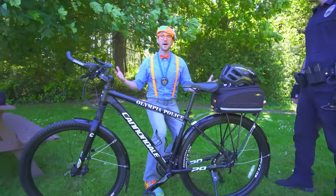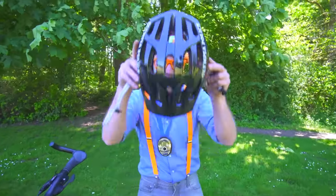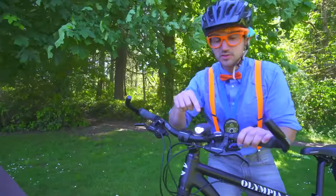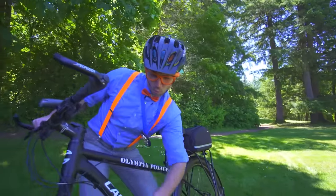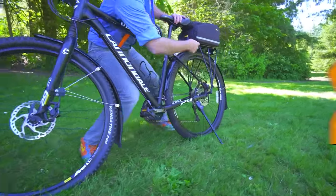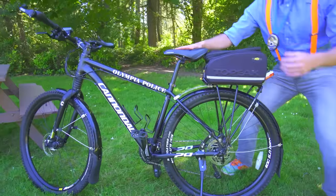A police bicycle. Can I look at it? Of course you can, Blippi. Oh, cool, okay. Look at this, a helmet. Wow, this keeps you nice and safe. Okay, and ooh, look up here. Do you see that? It's a light. Beep, beep, beep. And the handlebars, and one big giant wheel and tire, and then a second big giant wheel and tire. And then we have the pedals and the kickstand. Let's put that up right now.